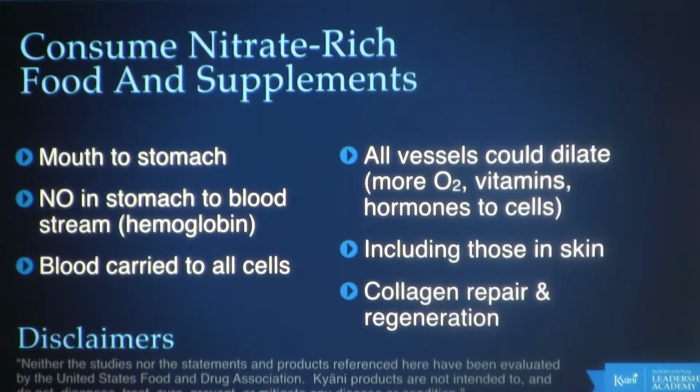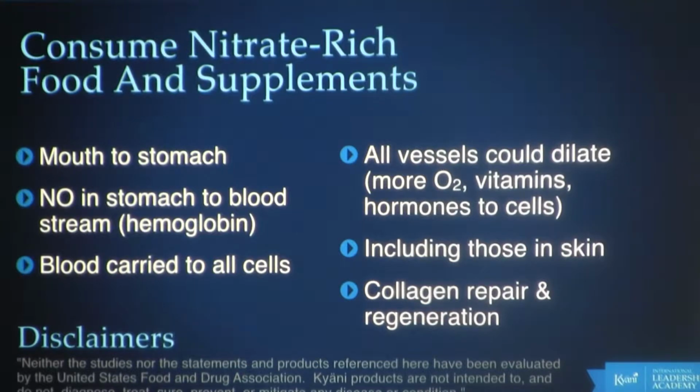This is what happens. This slide, I want you to take a picture of, or write down, because this is the simple way to explain what our nitrate-containing products do. If you put something in your mouth containing nitrates, it goes to the stomach. In the stomach, the acid converts that nitrate into nitric oxide. The nitric oxide is a gas, so it diffuses into the bloodstream and is picked up by hemoglobin inside the red blood cells that are coursing around the stomach. And therefore, that blood carrying nitric oxide is carried throughout the body to all cells.